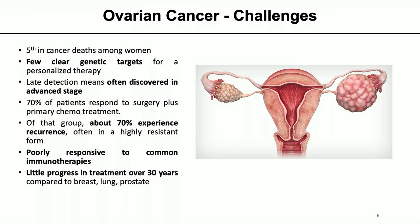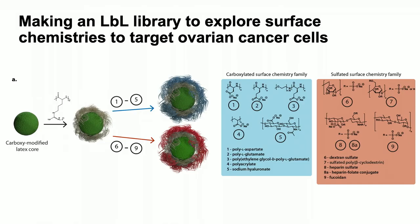And although 70% of patients respond to the initial treatment of chemo, basically surgery plus chemo, about 70% of them afterward experience a recurrence that is much more highly resistant. And it's that that actually makes ovarian cancer such an effective killer. So we'd like to be able to address this. This is the kind of cancer that would be promising for immunotherapy, but for some reason it has not really been highly responsive to the common immunotherapies. And so we haven't had a lot of progress over the last 30 years.